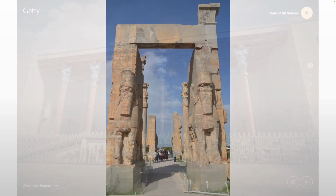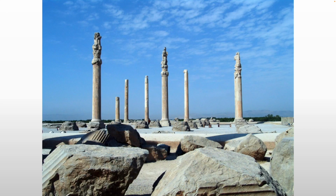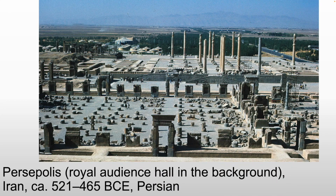It included things like a monumental gate. Again, the idea of the Lamassu showing up here, showing those Assyrian roots to the Persian Empire. The Royal Audience Hall itself was 217 feet square, 60 feet high, or about 6 stories, and was held up by 36, or what were originally 36, colossal columns, which we're going to look at in a minute. But we get this idea of a massive complex.